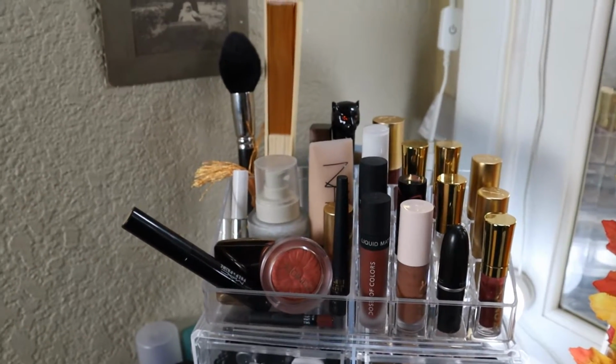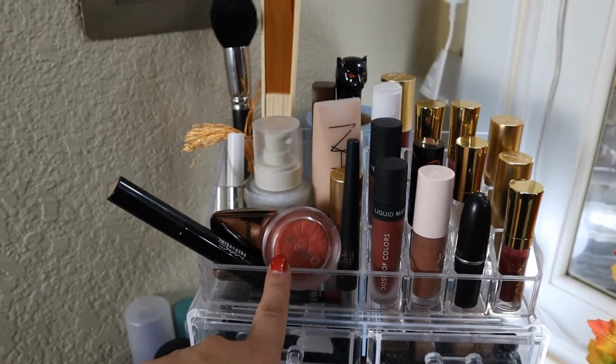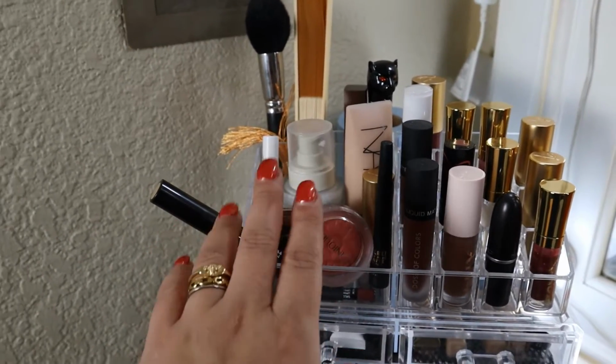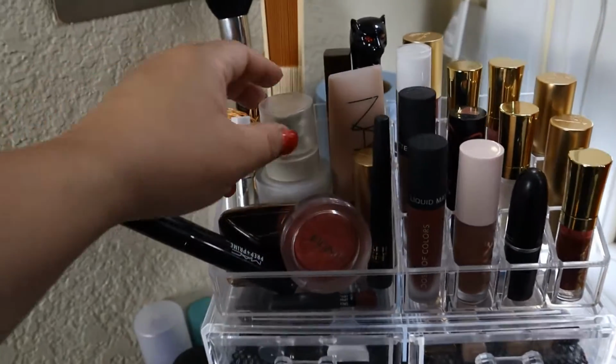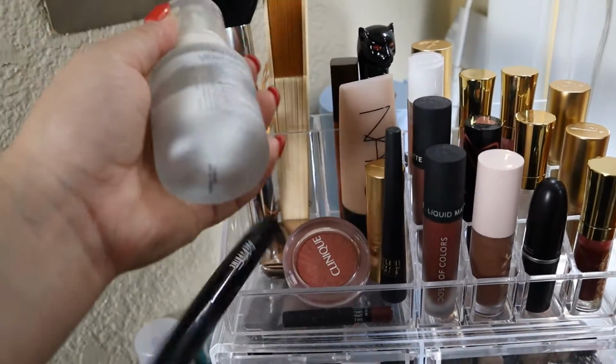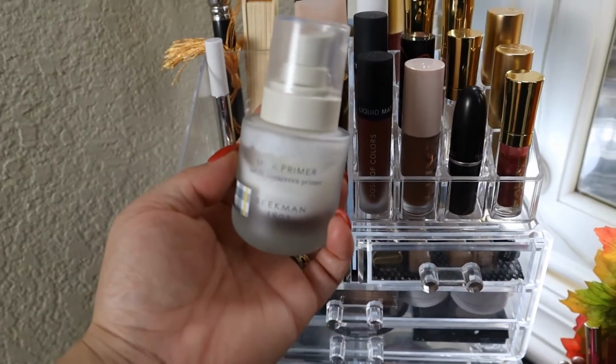Hi guys, welcome back. Okay, so today I'm going to do a refresh of my bi-weekly makeup basket. These are the items I've been focusing on for the last 2 weeks. So I'm just real quick gonna take you through each item and tell you how many times that I used it. Okay, so this is my Beekman primer.